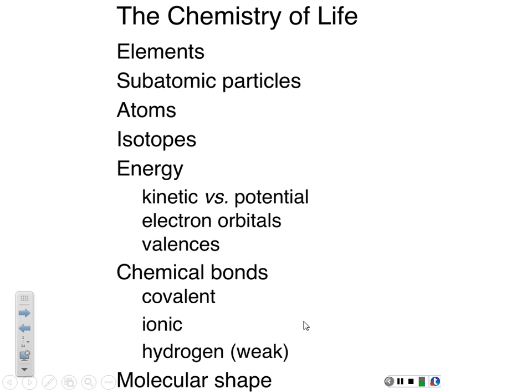So, it all began about 3 weeks ago, and I started talking with you about what is life, and then we quickly got onto this idea of the chemistry that's associated with life. We started out with small things, getting into subatomic particles: protons, neutrons, electrons. In the context of protons, neutrons, and electrons, I think there are a couple of important things to bear in mind. The number of protons inside an atomic nucleus is what determines what kind of element we're talking about, what kind of atom we're talking about.